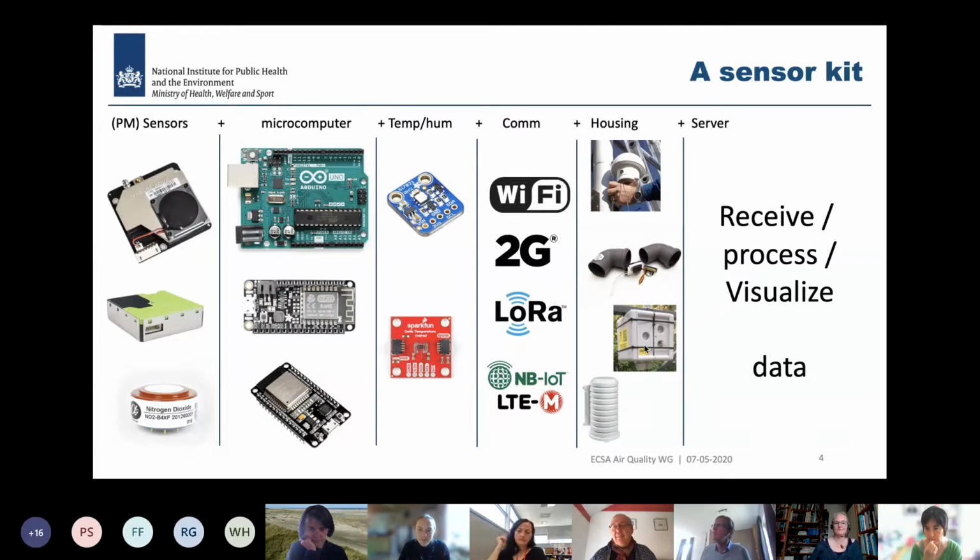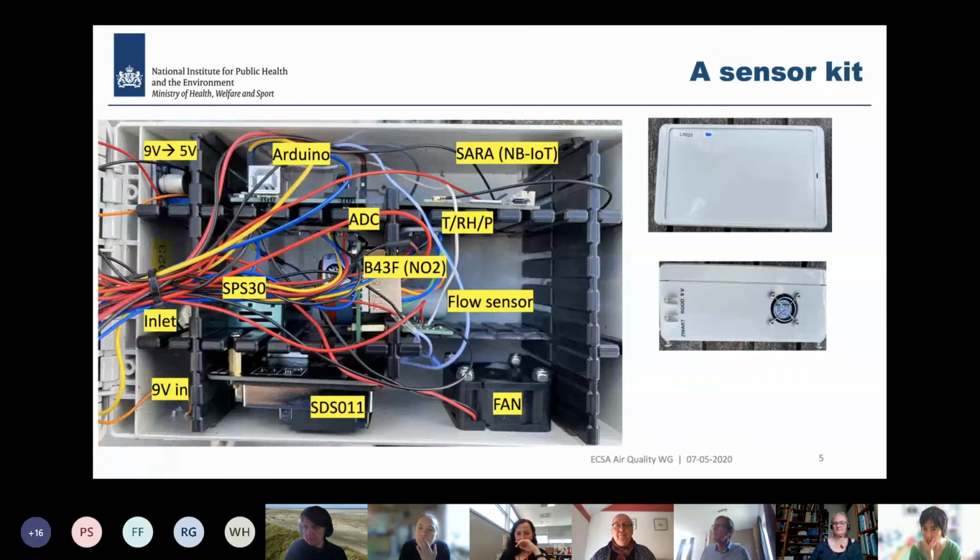And then, of course, once you have data, you need to send it to a server, because one sensor providing only data from that sensor doesn't really give reliable results. So you have to have a location where you can look at the data, where you can process the data, where you can combine all the data. So you need some kind of server where you can send your data. This is an example of a sensor kit that we are presently using at our institute. So all the things I mentioned, the microcomputer, we use narrowband IoT, so we have an electronics board.